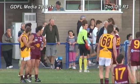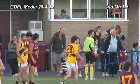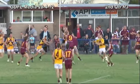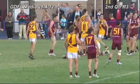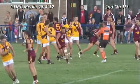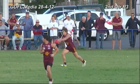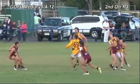There's a whistle on play. What's happened here? Looks like another blood rule, is it? Football and netball. Well, I don't know what's transpired there, but the ball thrown in. And at back of the pack, it's Mawson. Picked it up. He's immediately tackled. Tackle high, said the umpire. And back he goes.